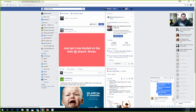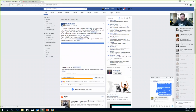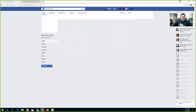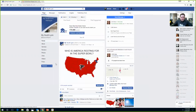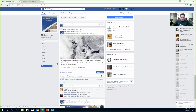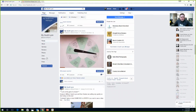We're gonna go to first a page that I run, and I'll see if I can find some examples of posts that I did. All right, so here is a page that I run. This is a page that's not really branded. I just kind of run it locally. Some people will call this a community page. And I sometimes go in and I share listings for agents that are listing homes somewhere close to South Lyon, Michigan.